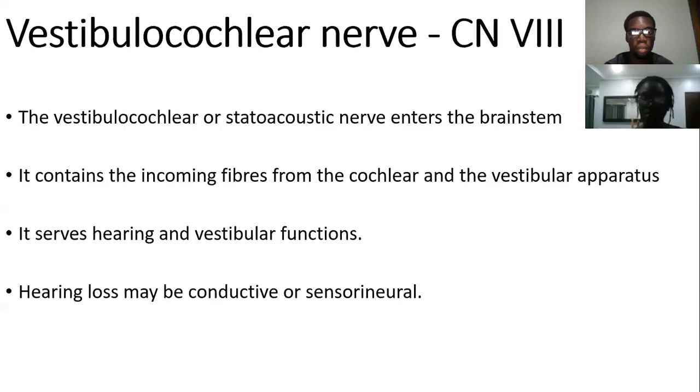Go away. Okay. So the next cranial nerve is the 8th cranial nerve. That's the vestibulocochlear nerve. And the vestibulocochlear nerve is responsible for hearing. So hearing and balance. So if there's a problem with the vestibulocochlear nerve, then you would have hearing loss.